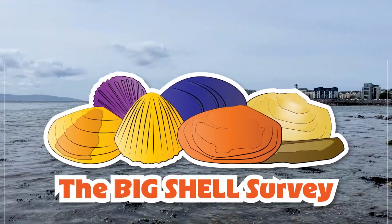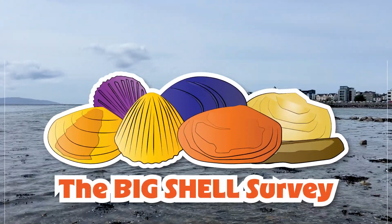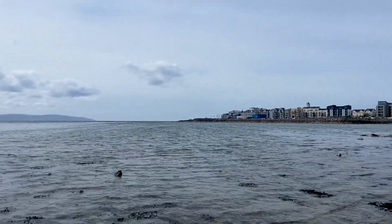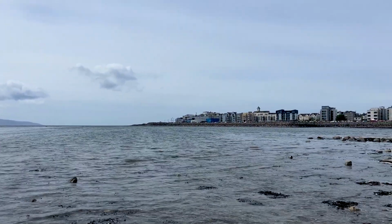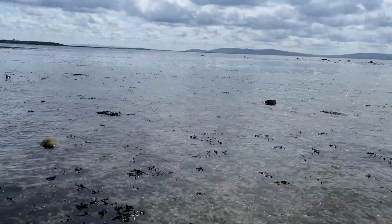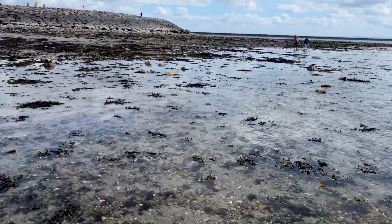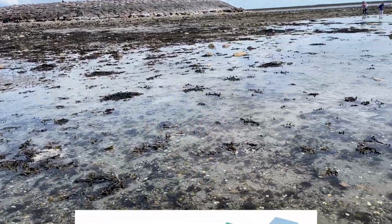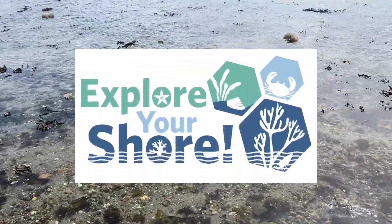Hello everybody, this is Galway Atlantaquaria reporting from Grattan Beach, and we're going to talk about our new experience coming in May and possibly all the way through the summer. You might think we're going to talk about rock pooling, but we might do something like that. But we recently did training with Dave Wall from the National Biodiversity Data Centre.